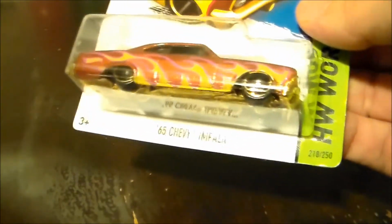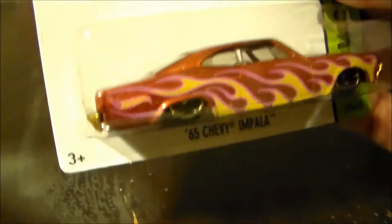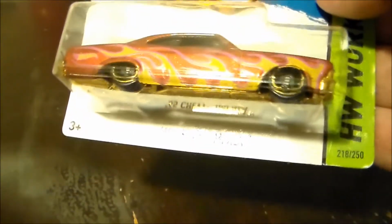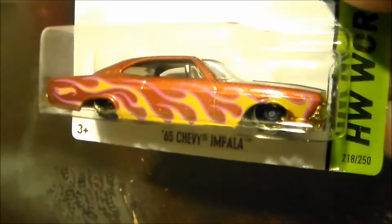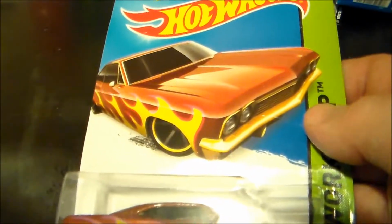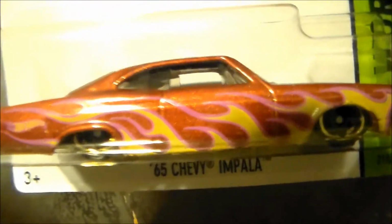Oops. Got too many cars on my table here. I got this 65 Chevy Impala. Now, if you don't know, I believe this is the super treasure hunt. I mean, this one isn't, but if you're going to find a super treasure hunt, it's going to be a 65 Chevy Impala, and it'll have full-on gold rims on it. Pretty nice car. I think this one was around earlier this year too. Different color. I do like the flames on it. Flame job's pretty nice.